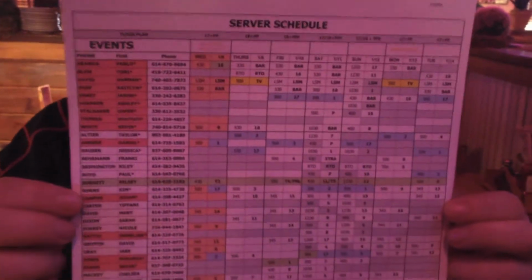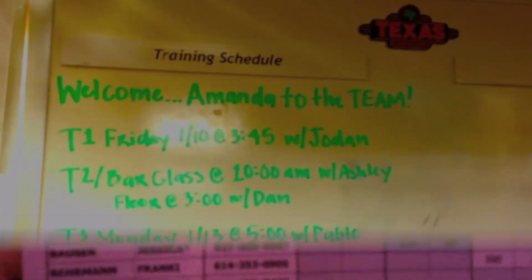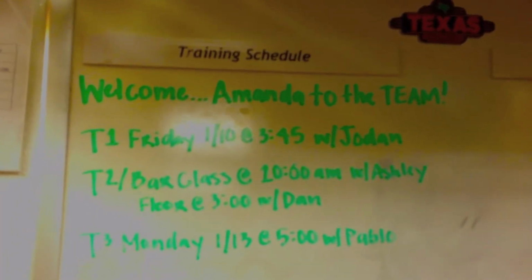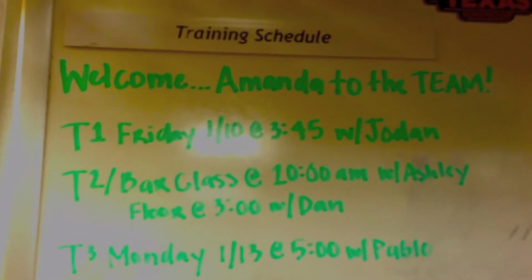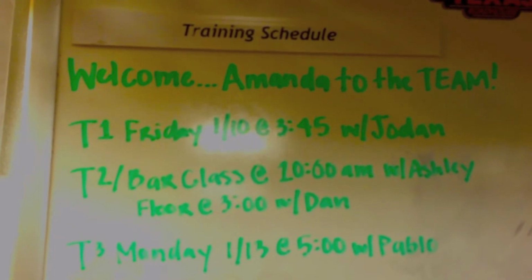As you can see here on our server schedule, it makes it very easy for the trainee to designate where they are. It has their name and they are highlighted in a color, whether it be yellow, green, or purple. Our trainers are in a coral color, so that way they know who they are training with. For all front of house employees that come through training, back here in our alley, we have a training schedule which we write up on the board so that all the front of house employees who come through as trainees know when they work.